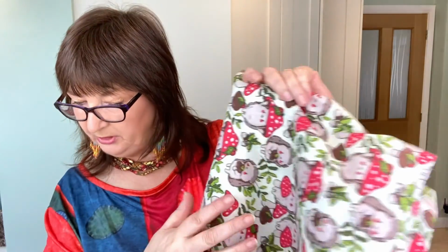But isn't that gorgeous? This is, again, for covering my machines, because they're all in different fabrics. I don't do matchy-matchy, really. So that's nice. That's the back. And the front, obviously. That is gorgeous. I got 2 meters of that as well. Yes, 2 meters of that at £2.50 a metre. Brilliant.